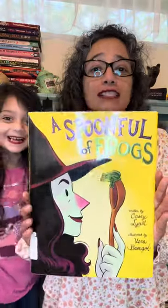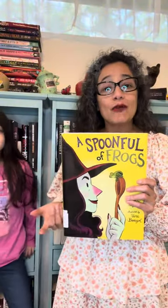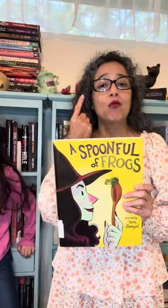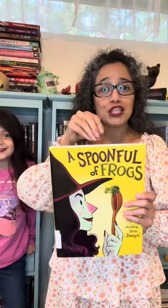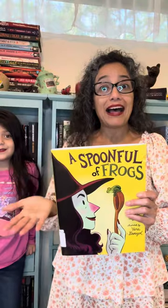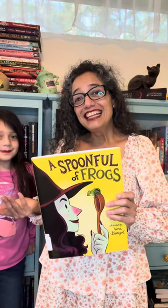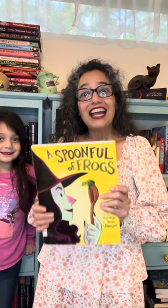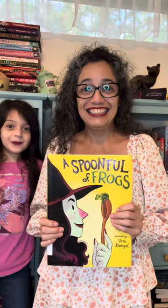Next book is for the prompt to read a book that the main character is a witch. We chose A Spoonful of Frogs. This is about a witch who has a cooking show and she's cooking a recipe, but all she has to do is get one ingredient in the cauldron. She needs to put the frog on the spoon and put it in the cauldron, but the slimy, sticky frog keeps escaping. And escaping and escaping and escaping. It went out the window.